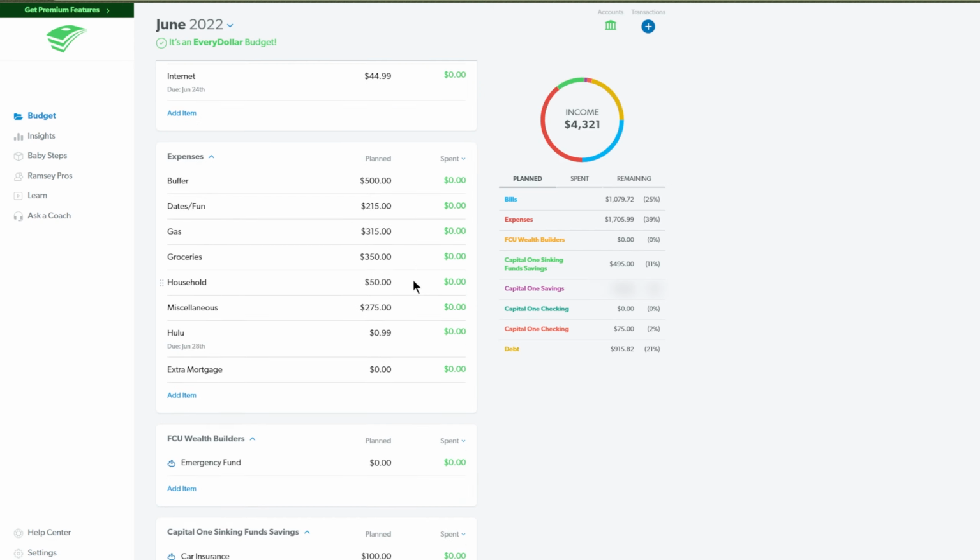Next up we have the expenses section, and the first thing we have here is a buffer. This is $500. This is money that I need to make sure is left in the checking account, at least this amount, because this will cover the mortgage when they pull it out.